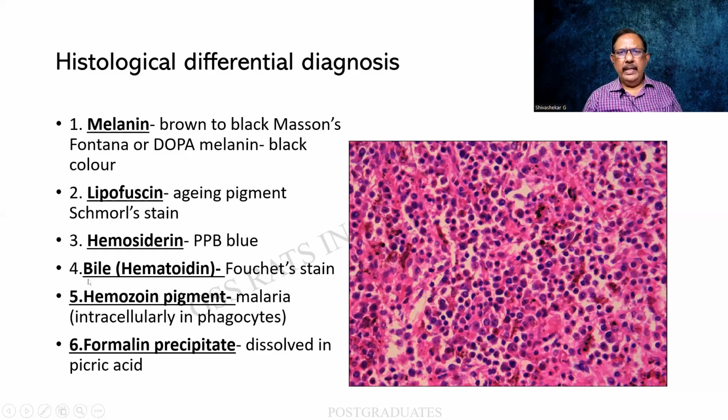Bile, for example in the liver itself, we can have both intrahepatic as well as sinusoidal bile deposits, which can be stained with the Fouchet stain. Hemozoin pigment is found in the malarial parasite, intracellularly within the phagocytes. Formalin pigment: normally formalin can get precipitated and we will find it difficult. One way to identify it is that if you use the fine adjustment, they will be in a different plane. But if you want to confirm, then picric acid can be used. So these will be the histological differential diagnosis for the brown pigment.